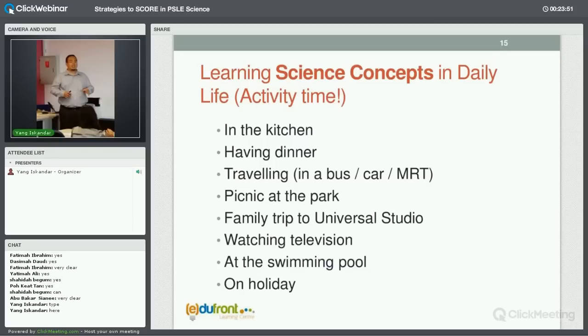While waiting for Madam Nazima, maybe I can give you some ideas. In the kitchen, we can talk about changing the state of water. Very good. Can you give me specific examples? How can we talk about the changes in the state of water in the kitchen? Freezing, very good.